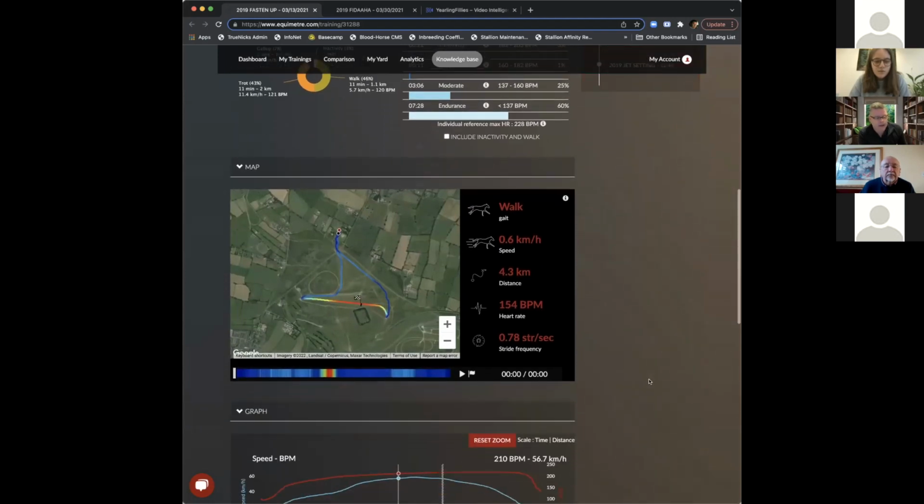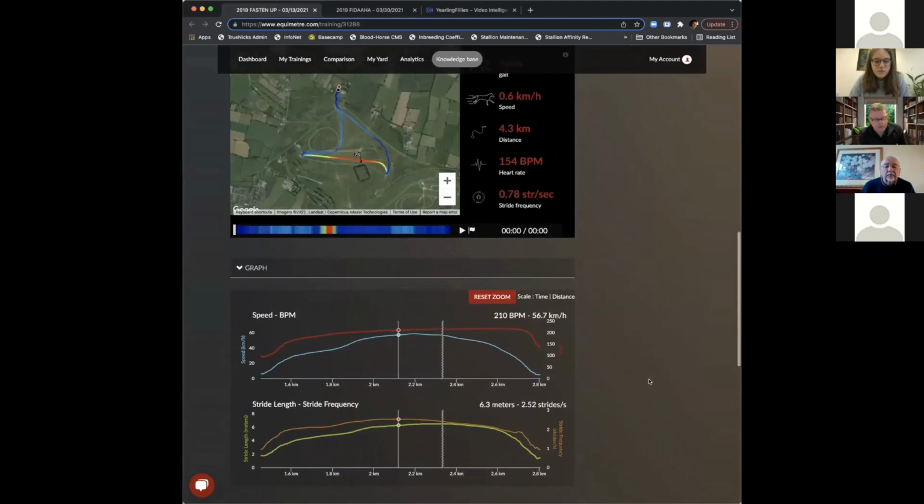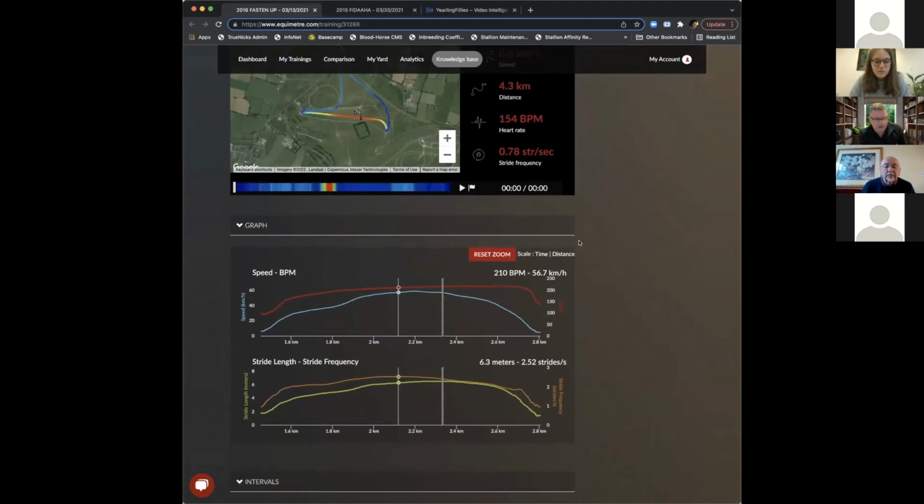One of the things we use, and I don't know if this is within your settings of Arioneo, I find this very interesting, is putting the speed and the heart rate together and the stride length and stride frequency in one view. We can see here it's not a very stressful work. His heart rate, the red line there, he's never getting above 210. His acceleration through there, he's never going above 57, 58 kilometers an hour. So it's not a very hard work.